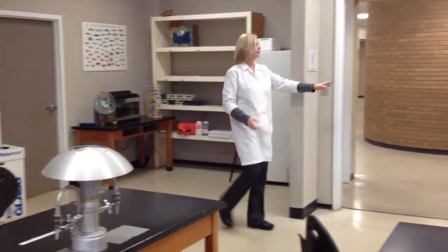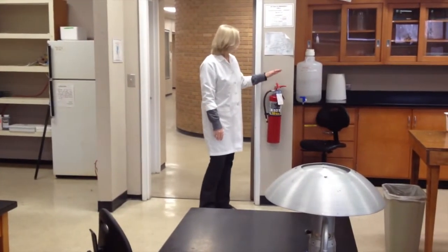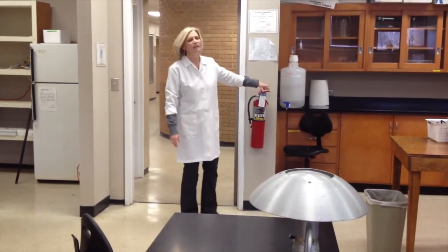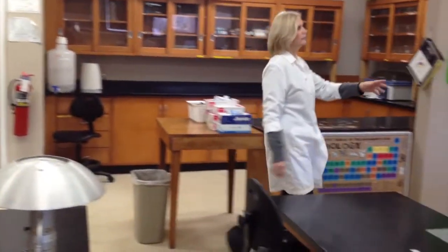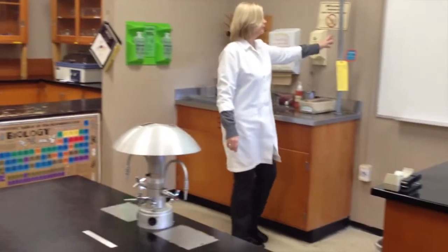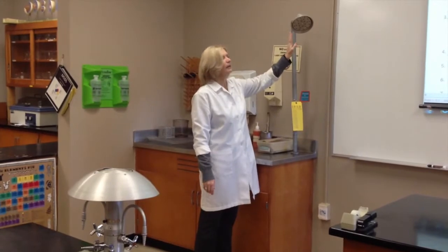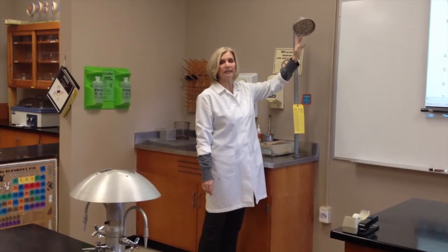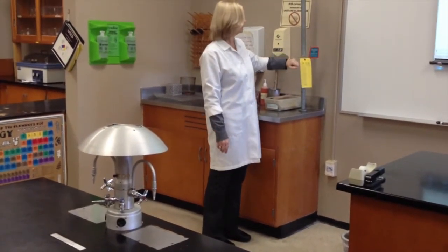The second exit over here has the fire extinguisher hanging on a hook. This fire extinguisher is checked every month by the appropriate individuals here at the school. We also have a chemical shower that is here, the valve that you would push to activate the shower. The water comes out at quite a strong speed, and it will fill the floor very quickly, so it would douse any type of chemical spill that you might have gotten on yourself.